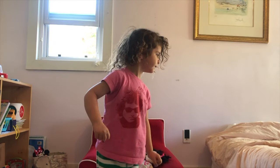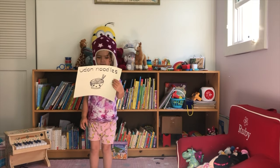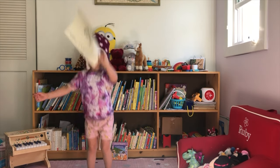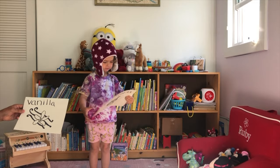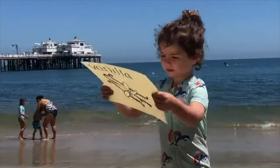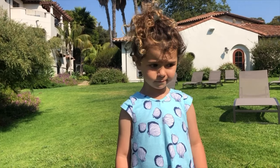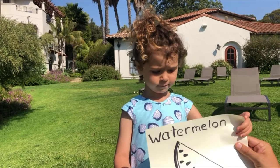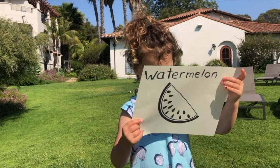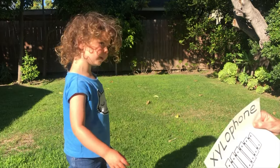What starts with U at the grocery store? Udon noodles. And what starts with V at the grocery store? Vanilla. What starts with W at the grocery store? Watermelon and waffles.